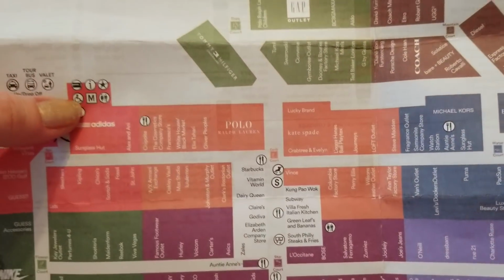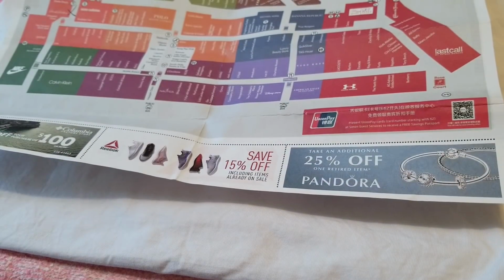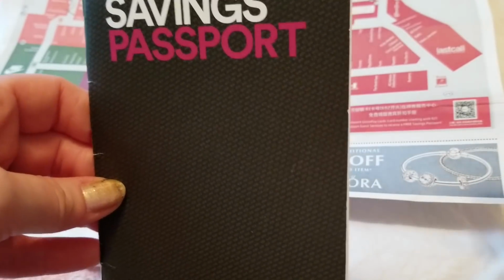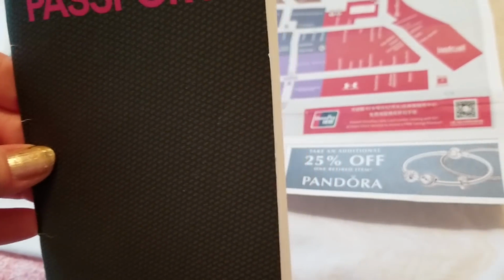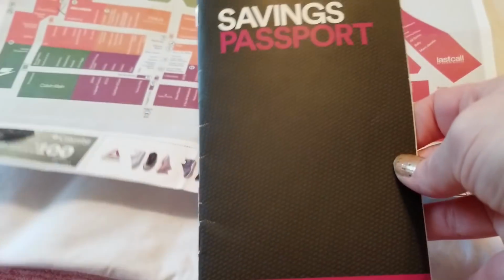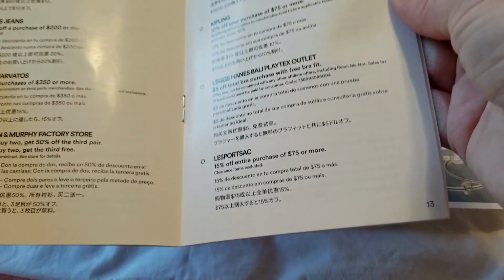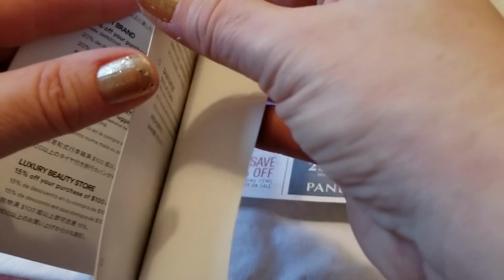While you're in this little information place, before you take off to the Pandora store, make sure you ask to look at their coupon book. Their coupon book is called a Savings Passport. It looks like this. I went up and said, hey, do you have a coupon book? They said yes. I said, can I look at what the items are? They showed me this little plastic thing that showed what stores had discounts in this passport, to make sure that it was worth it. Because some of the super high-end stores are not on the Savings Passport, but Pandora is. So the first thing I went to was just to see if Pandora was on here, because I knew the main thing I was looking to purchase here was Pandora.